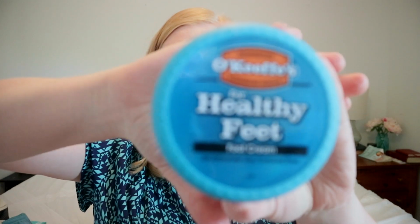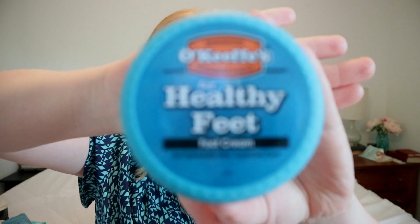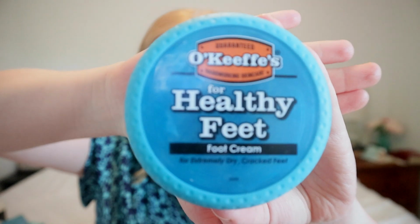Okay, it's summertime, so I'm back to using this every single day. If you have cracked feet at all, this will change your feet. It is the O'Keeffe's for Healthy Feet Foot Cream. It also comes in a tube, but I like this little tub. You can see I got every little bit out of it. You only use a little bit, and then you put socks on, and it will help your feet so much if you have cracked feet, dry feet. This stuff is the bomb. I also use their hand cream in the winter especially, and it really helps too, but I'm still going through that. But I go through these all the time, and I have already repurchased that.